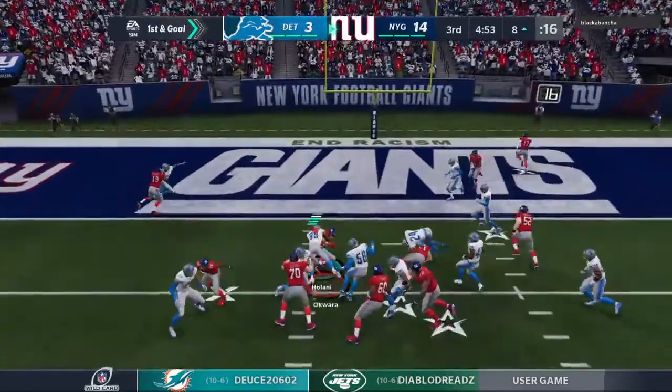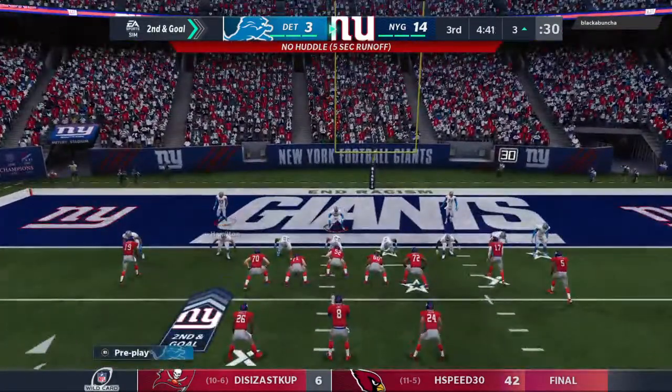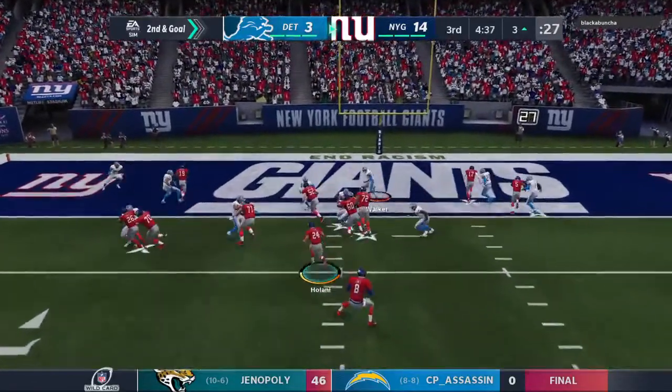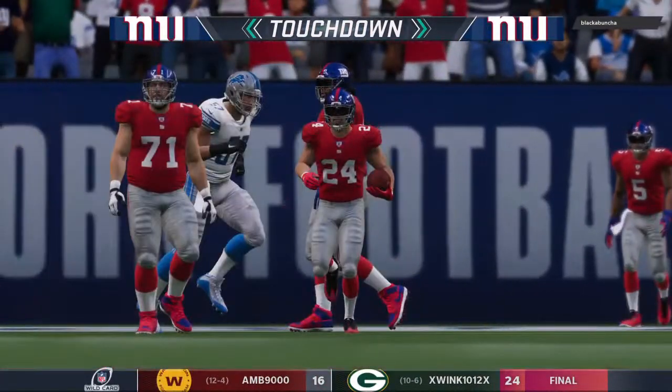From the shotgun now, here's an inside give. And he'll work his way closer to the goal line as he's got 5 down to the 3. So the ball position now at the 3. Here's 2nd and goal. They'll try to run this one in. And he takes it into the end zone for a giant TD.